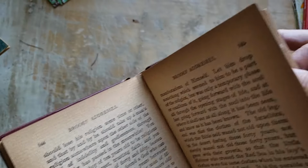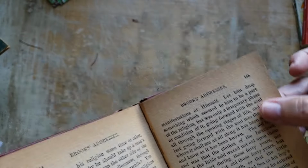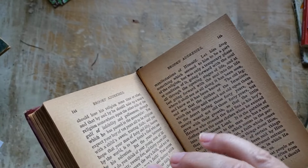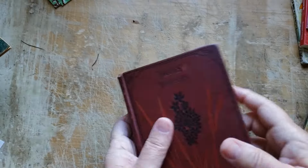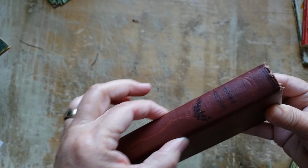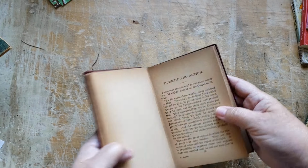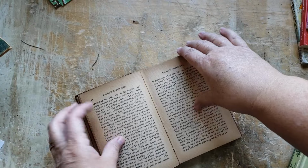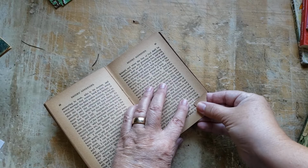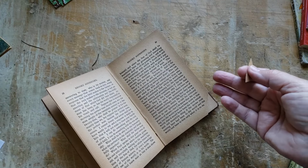Just from the texture of the paper, the color, the patina of the aging on the paper, it's so beautiful. It's just a cute, sweet little book. I love how thick it is. It's still in quite nice shape as far as putting a new text block in. I think these papers are only going to be good for collaging.